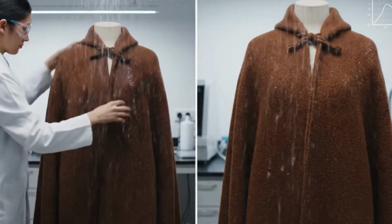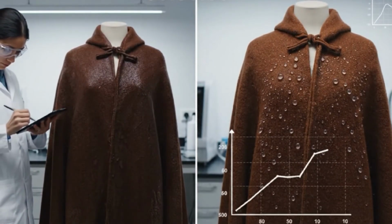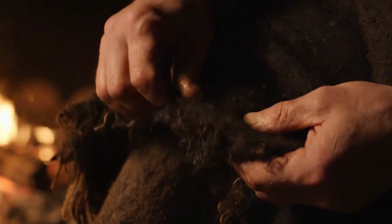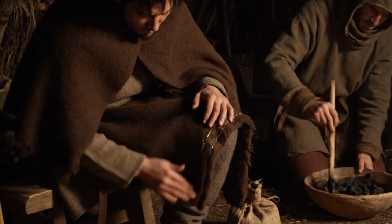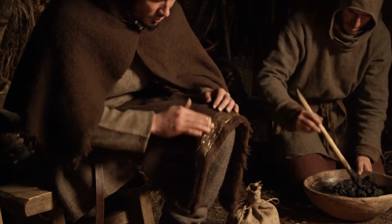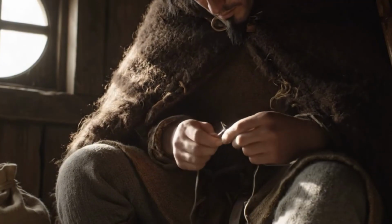Modern lab tests on recreated medieval cloaks show that fat-treated wool can resist heavy rain for up to 4 hours, almost as good as a modern raincoat. And when reapplied every few weeks, it stayed that way through winter. Some villagers even added bark ash or beeswax for extra water resistance. Whatever worked. The result, a waterproof, breathable, wind-blocking winter suit made from sheep sap and stubbornness.